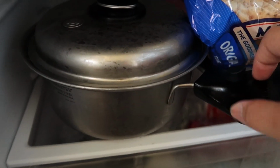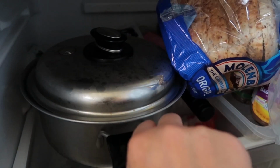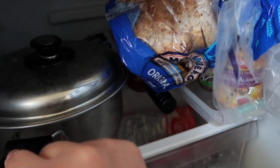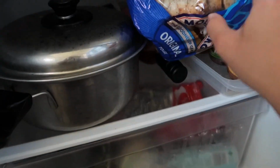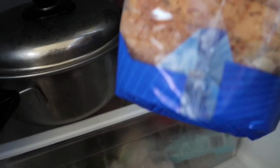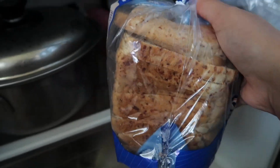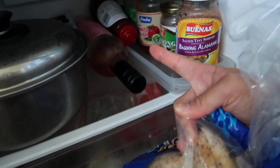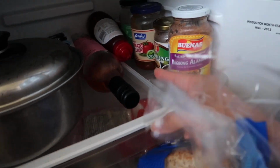Look, I put my pot here because we were too lazy last night to transfer them in a container. And comment down below if you do the same. And just because we're too lazy. And I got here this bread. We just put it inside the fridge because it's quite hot weather and we don't want it to get moldy easily. And yeah, there's some other stuff, bottles there, relish, and some shrimp paste.